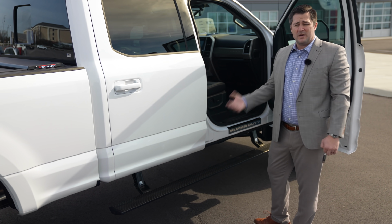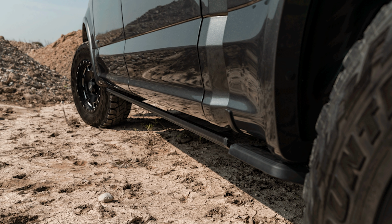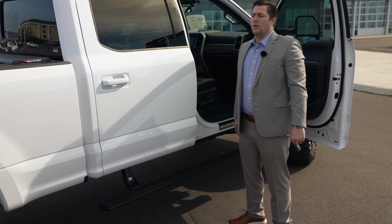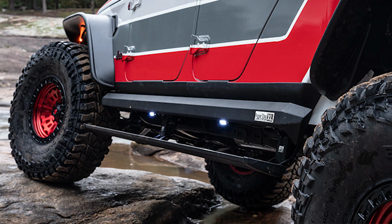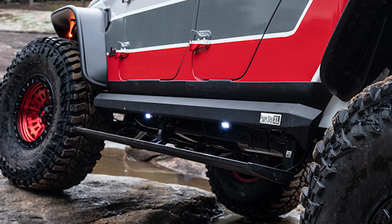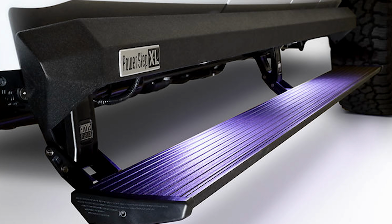If you live in extreme weather, they've got a version of this that's got 2 gears on each side. I would almost say that it's overly excessive even in the cold climates. And then if you've got a truck that's running on 40s or something absolutely crazy, I would recommend going with the Power Step XLs. Those drop down 3 inches lower than what these do.